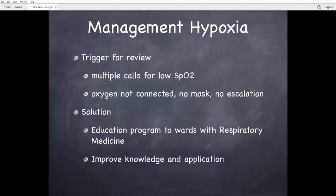On the other hand, we found records of saturations in the 70s and no one had escalated those calls. So at that time we partnered with the Department of Respiratory Medicine. We developed an education program specifically for the wards to enlighten them as to what saturation means, how to get a good reading, and basically what you should do, as you're calling the Met or before you call the Met, to optimise the care of that patient.